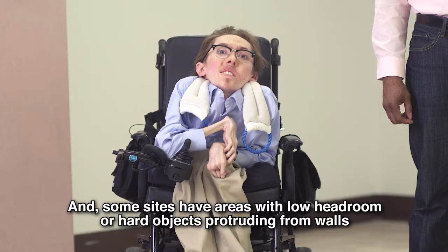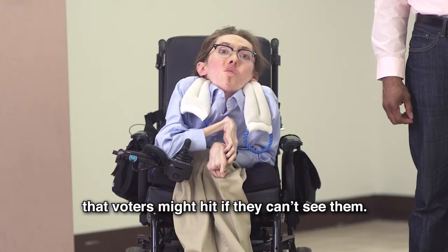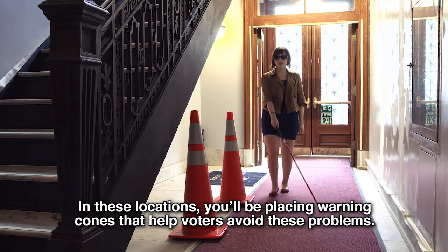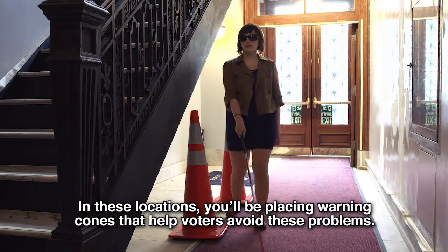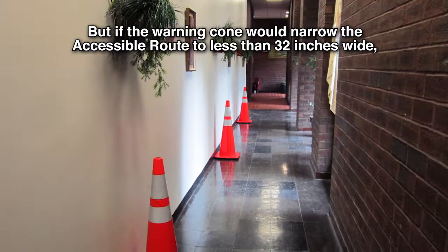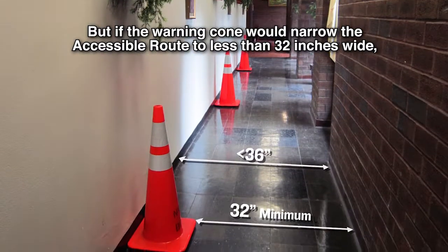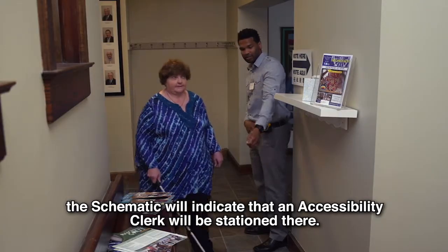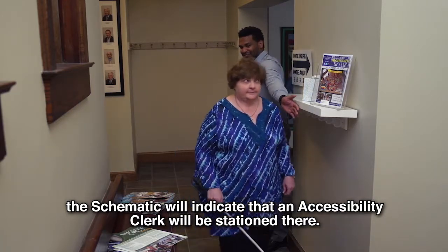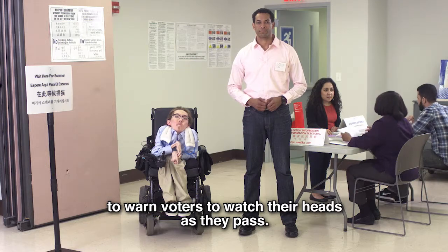And some sites have areas with low headroom or hard objects protruding from walls that voters might hit if they can't see them. In these locations, you'll be placing warning cones that help voters avoid the problems. But if the warning cone would narrow the accessible route to less than 32 inches wide, the schematic will indicate that an accessibility clerk will be stationed there to warn voters to watch their heads as they pass.